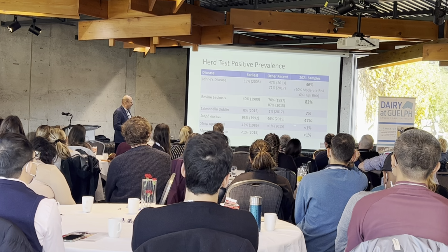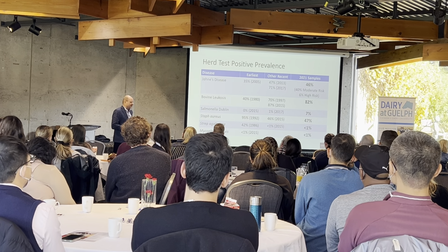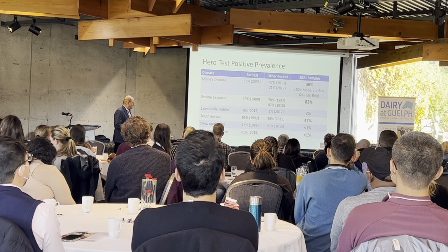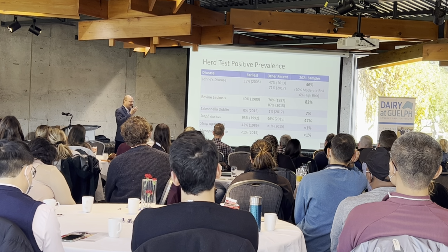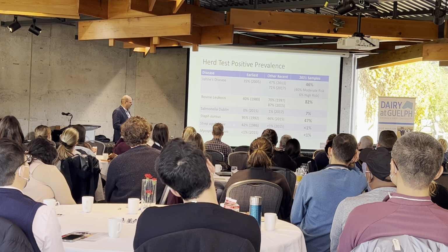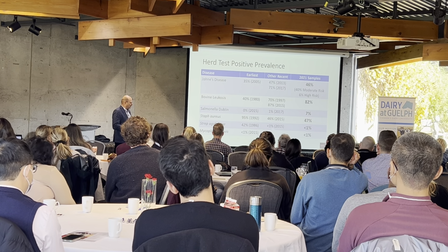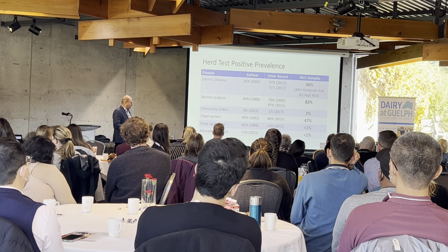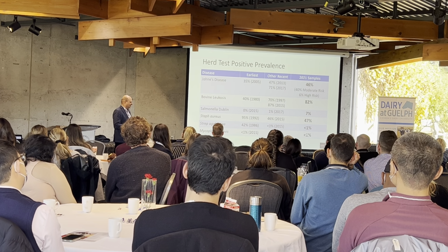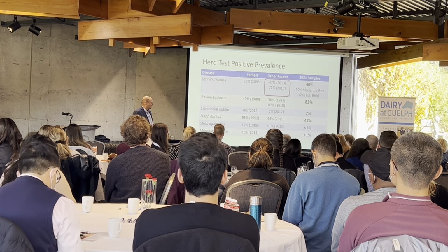Staph aureus, we've been running around 50%. Back in the early 90s, we did some work where we did multiple tests on all herds, and if you look hard enough, you can probably find it in most herds. Strep A, prior to our implementation of the ratcheting down the somatic cell count program, we were running about 42%. This is Ann Godkin's work back in the mid-80s. Since then, we were able to pretty much eradicate strep A, and it's still at a very low level. Mycoplasma bovis, more of a concern in the US. Every time we look at it, we don't find a lot of it, and we're pretty happy about that.